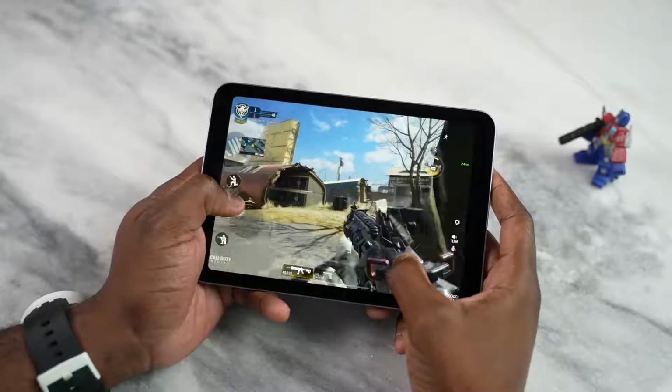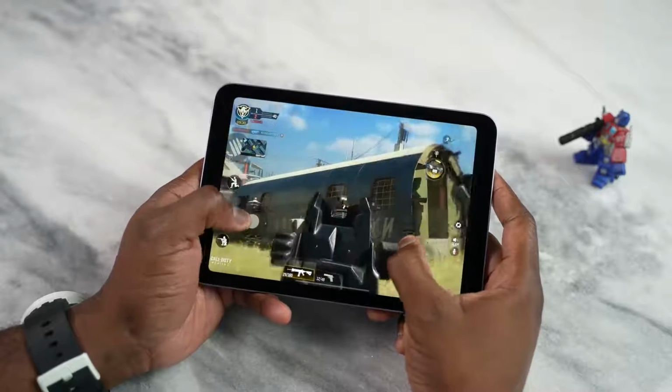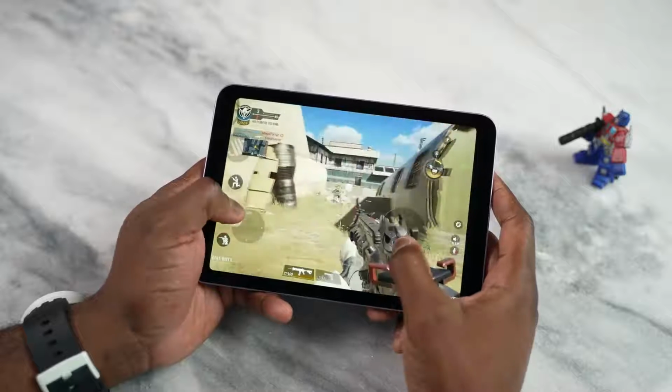Now, the other aspect, of course, for me is gaming. And this is where the iPad mini truly shines. In terms of gaming, you've got a larger real estate. Now, some would say, hey, look, Thunder E, the iPad, the Air, the iPad Pro, all of them have bigger real estates for gaming. That is very true, but honestly, once you start getting bigger, I might as well just go to a monitor or a TV and game on just a much larger space.